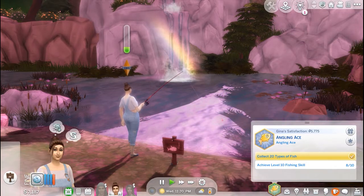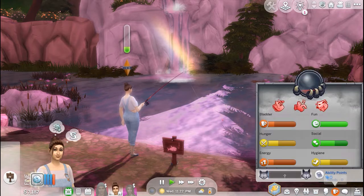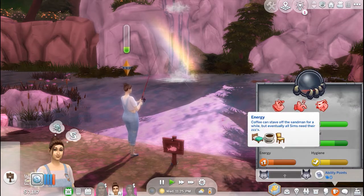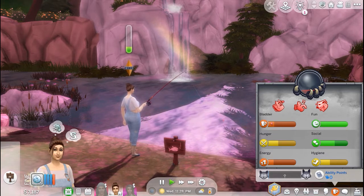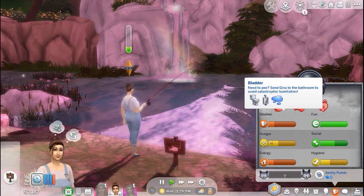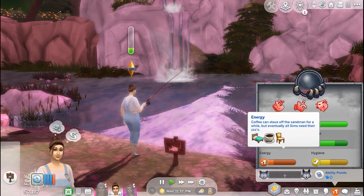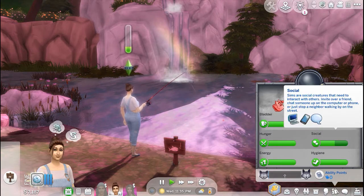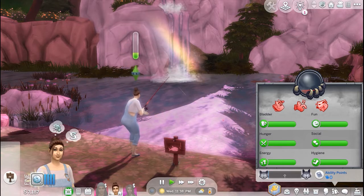Okay, I am going to do something a little cheaty. I'm going to go ahead and fill up my needs. And this is what that mod that I have, the UI extension cheat, does. So for almost every information panel, you can just either right or left click on something and it immediately changes it, depending on what you want to do. So I just wanted to fill up all my needs. So that's what I did.